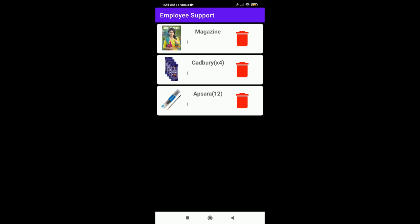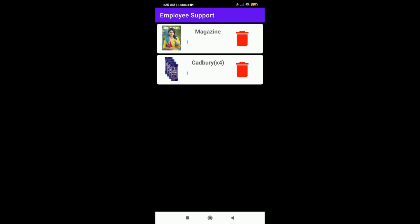The cart button shows various items purchased by the customer. The employee can view the list and delete the items if necessary. Now the view is updated.